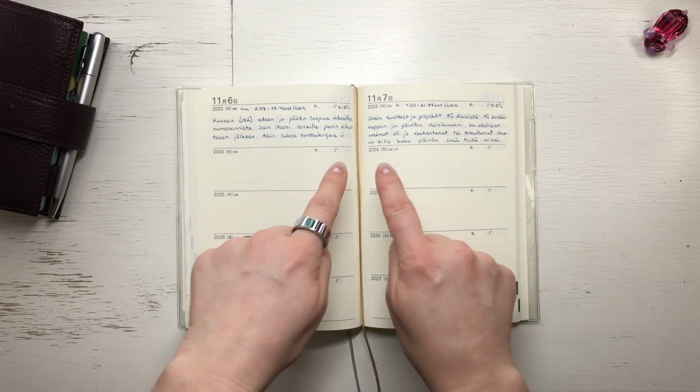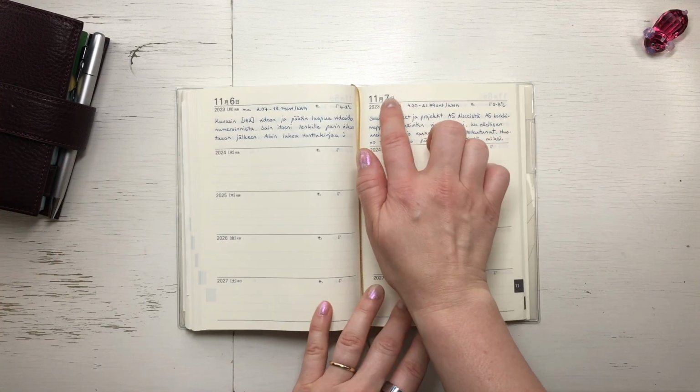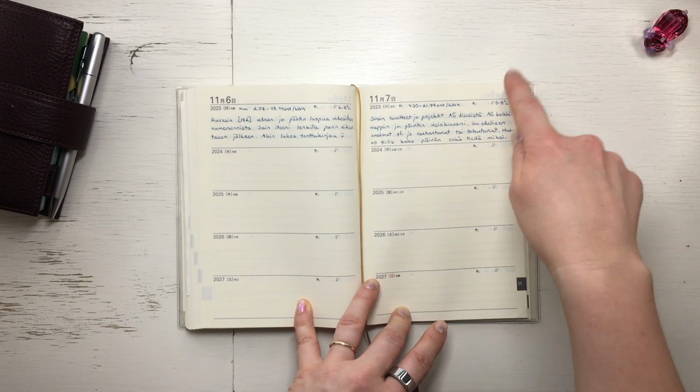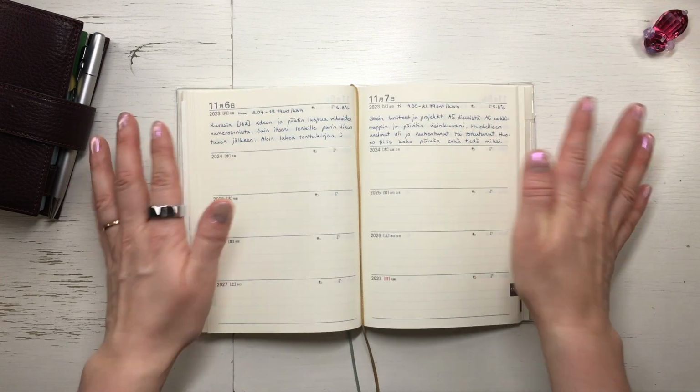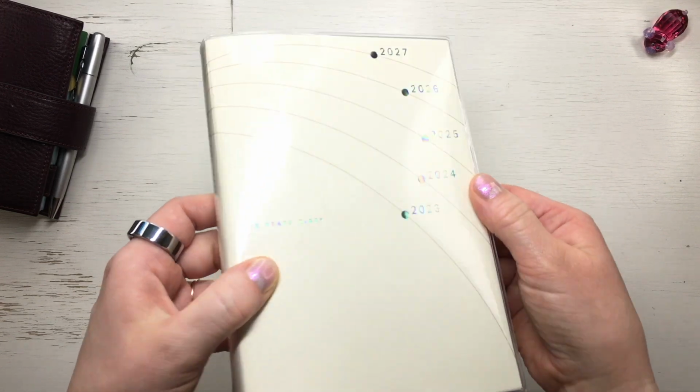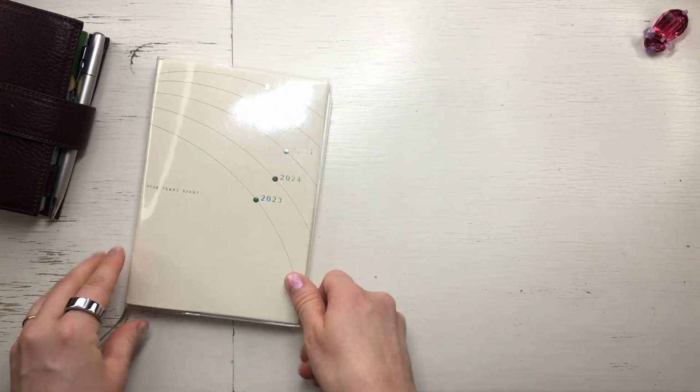So I'm in my 2nd year. I just write here the electricity prices and the weather, and then just a few lines about the day. And I'm loving it. I'm loving it. So that's my 5-year journal.